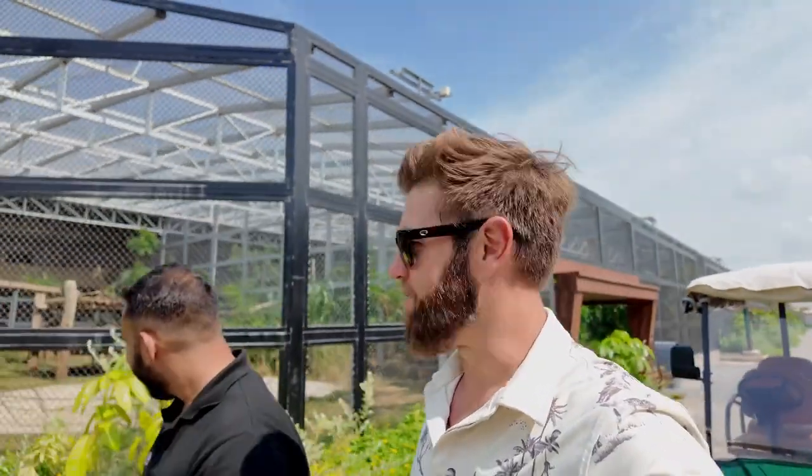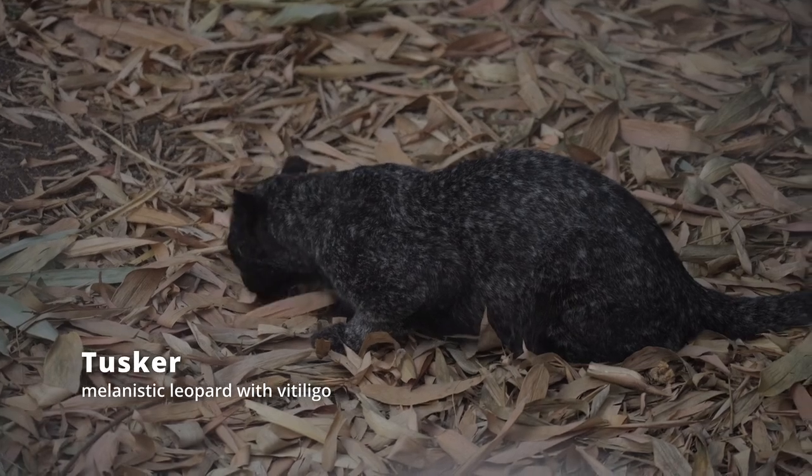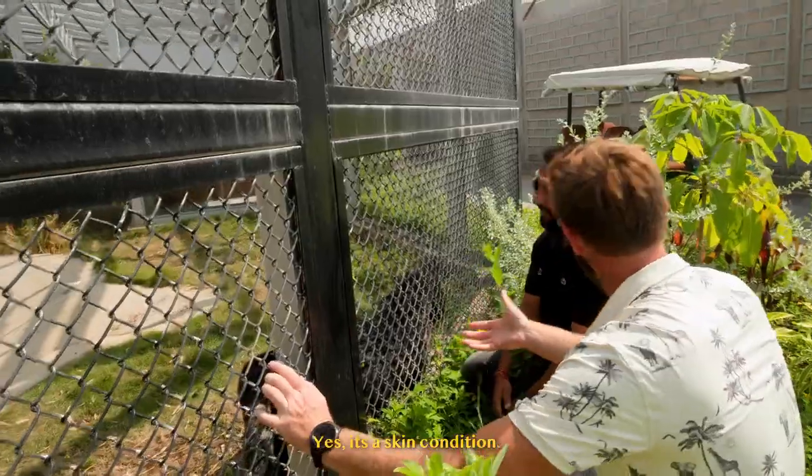Something exciting is coming. What do we have here? Oh, good girl. Wait, what's going on here? Good girl. This isn't melanistic. This is not melanistic. This is different. Is this a skin condition? What is going on? What is it?